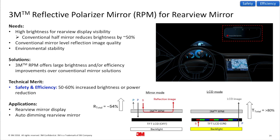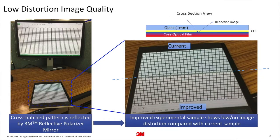One unique requirement of RPM is in its optical flatness, which is required for a high quality reflected image. A normal reflective polarizer used as a brightness enhancement film in a display is not designed with this in mind. For RPM, we did a lot of work to reduce any surface waviness so that it can produce a high quality, correct image.